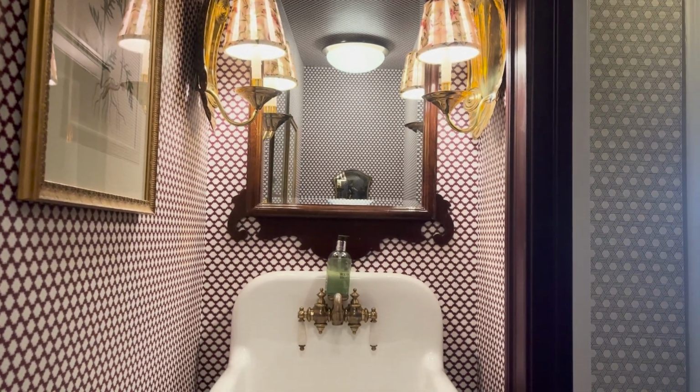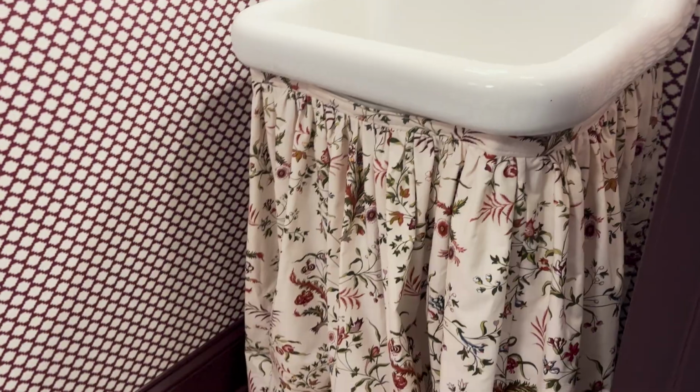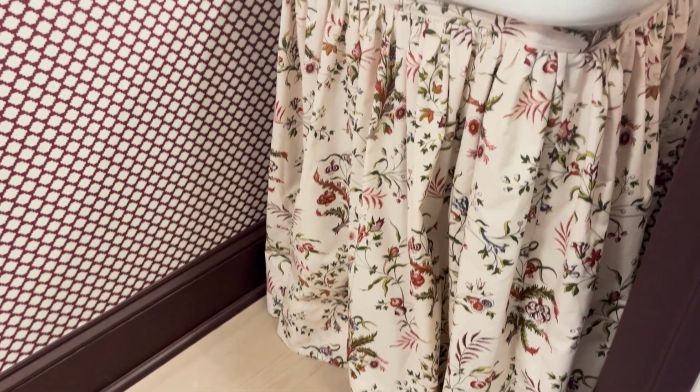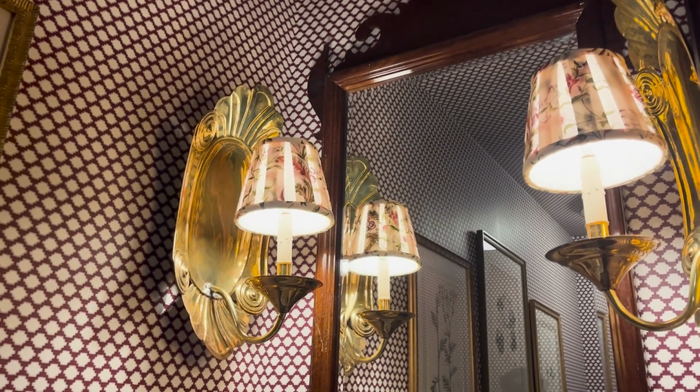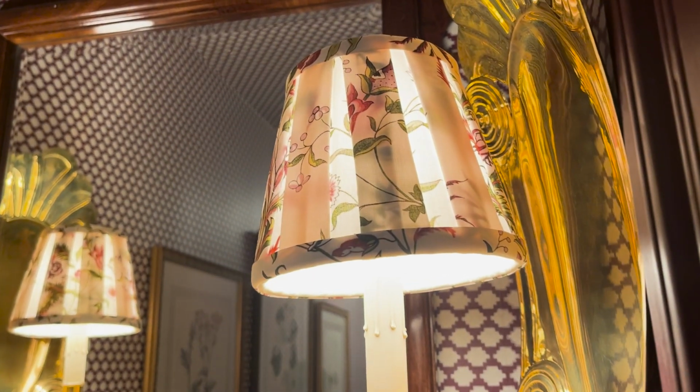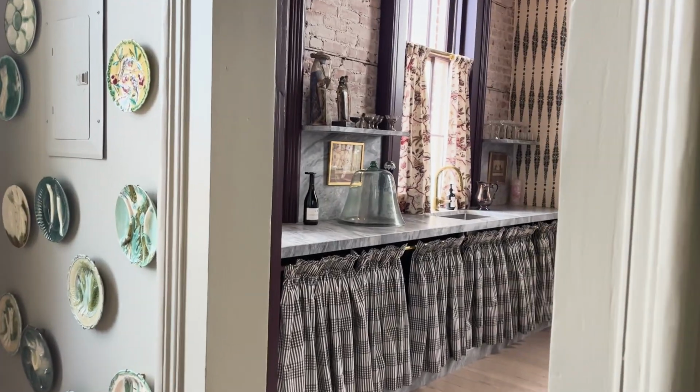And then we skirted the sink in a Brunswick and Fils fabric to bring together some of the colors from the wallpaper. And then those gold brass sconces, Jenny and I found at an estate sale. We had the custom shades made in the same fabric as the skirt.